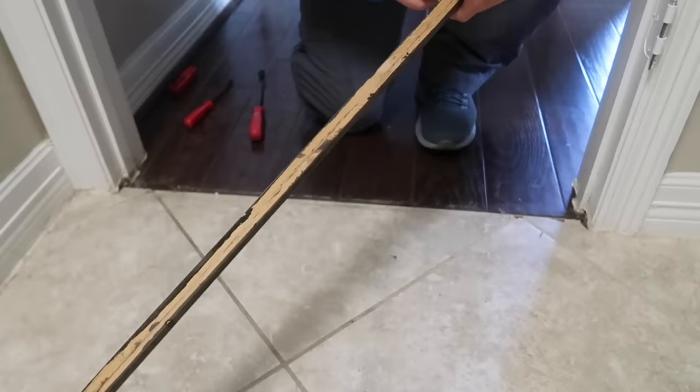So this light is a Restoration Hardware dupe. I think it's from Overstock. I can't fully remember where I got it, but it actually started off in our dining room, then moved to our living room, and it was there for a couple of years, and now we're moving it to the front entryway. So it's not very heavy because these are not real crystals, they're plastic, so it feels a lot lighter, whereas the new light fixture is so heavy.